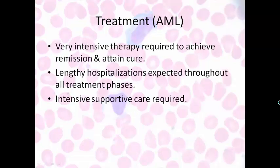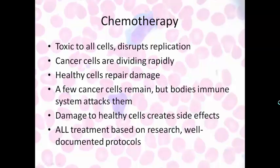years. For acute myeloid leukemia, AML, we really don't have the same reliability of treatment. It's very intense. It requires both chemotherapy and radiation, and we go straight to a bone marrow transplant for this one. It is very intense. The patients require a lot of physical support to even just survive the treatment.